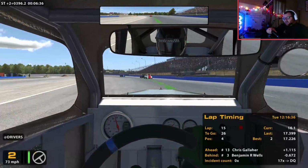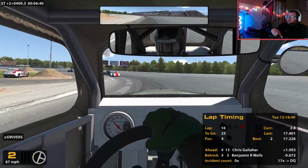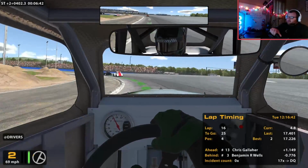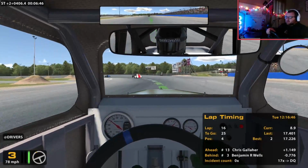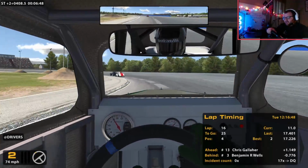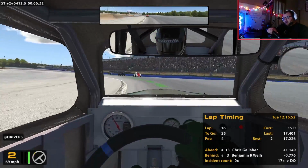Sadly, the only thing is these are all very similar cars. It's a very flat out racetrack. So I'm really not gaining on the people in front of me. I'm gonna have to find some speed.